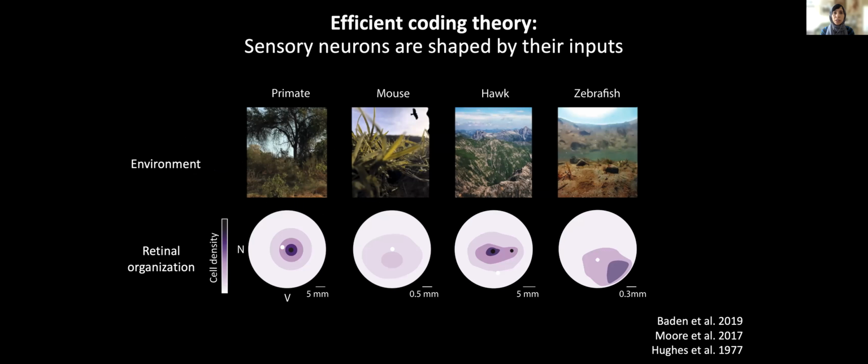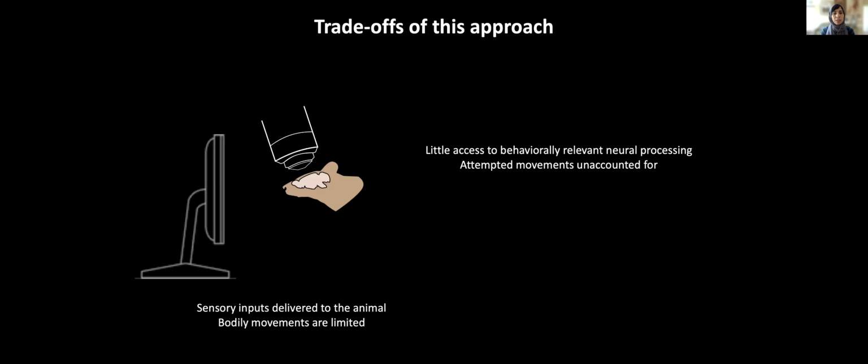There's a long and rich history of comparative analysis of retinal organization in different species and comparing it to their natural habitat. So here you're looking at the density of retinal ganglion cells in different species and a sample of what their natural visual input would look like from their perspective. As an example, it's been hypothesized that this increased ganglion cell density in the lower retina of mice, which projects to the upper visual field, helps mice detect and avoid overhead predators. And the takeaway here, again, is that even at the very first stage of the visual system, the retina, the structure and function seem to be optimized to the pattern of inputs that are received.